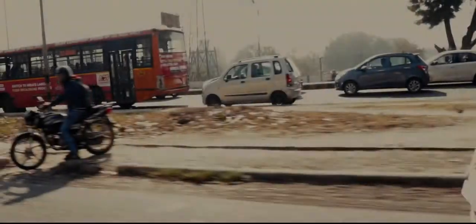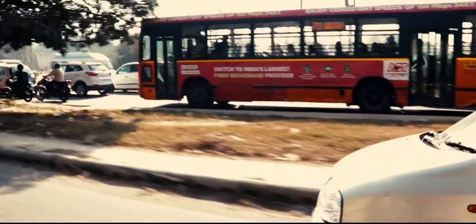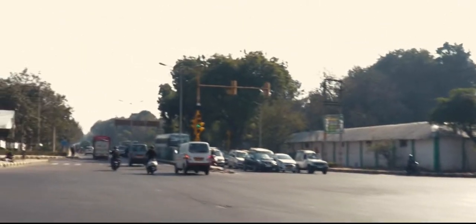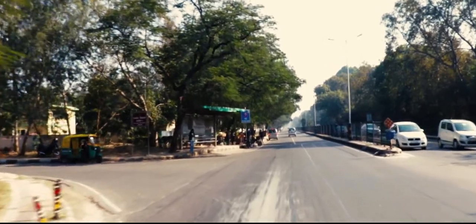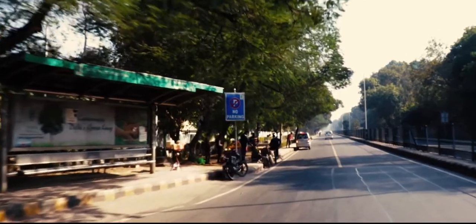It was Saturday morning, 11:30 a.m. We were cruising on the road of New Delhi. I was rider of the bike. No, that's not our bike. And Saurav was cinematographer. You remember him from my last vlog? Yes, he is Saurav. It was a pleasant day. Open roads and green city. It took us 1 hour to reach Heroboard.